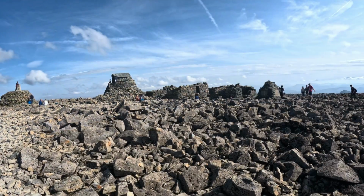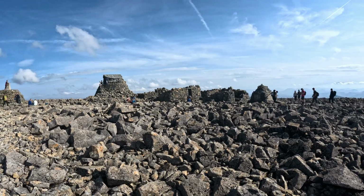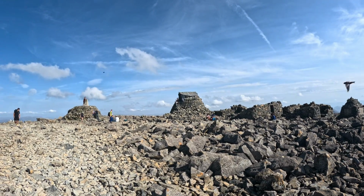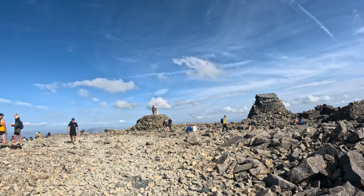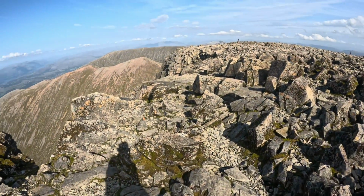Okay, so those remains over there of the building are from an old weather station that used to be up here. We've got that over there, which is like an emergency shelter, and then we've got the summit cairn just here.